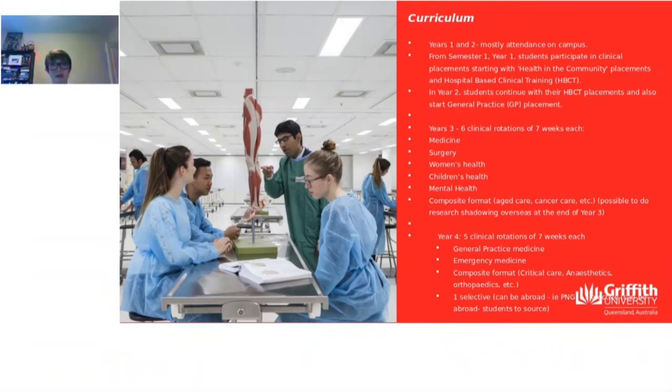You can also go international. If you'd like to do a placement in Papua New Guinea, that's a really different experience, a great way to give you a full spectrum view of medicine. And you can also do international placements back here in Canada. So if you wanted to get to know some people and start networking in Canada before you actually come back, this is a great way to do that, by doing some placements in Canada before you finish your program.